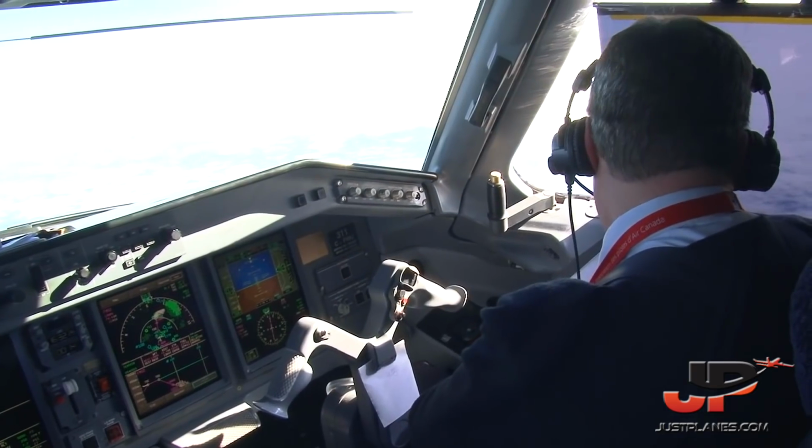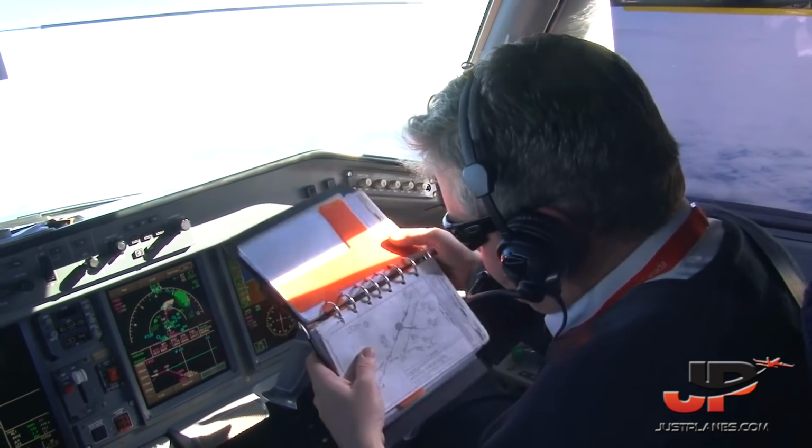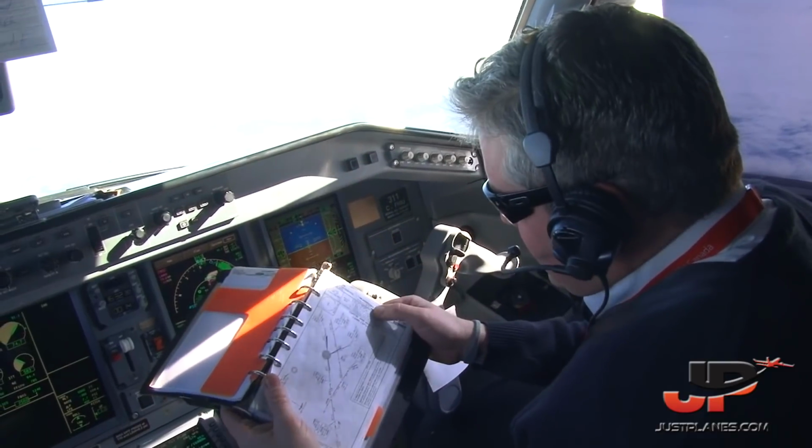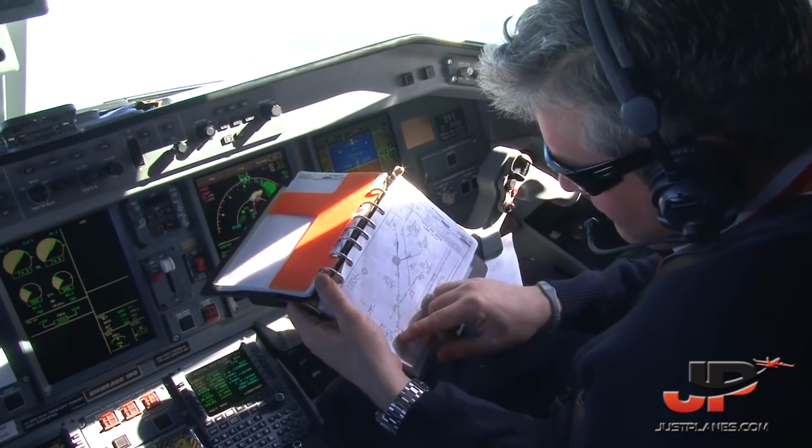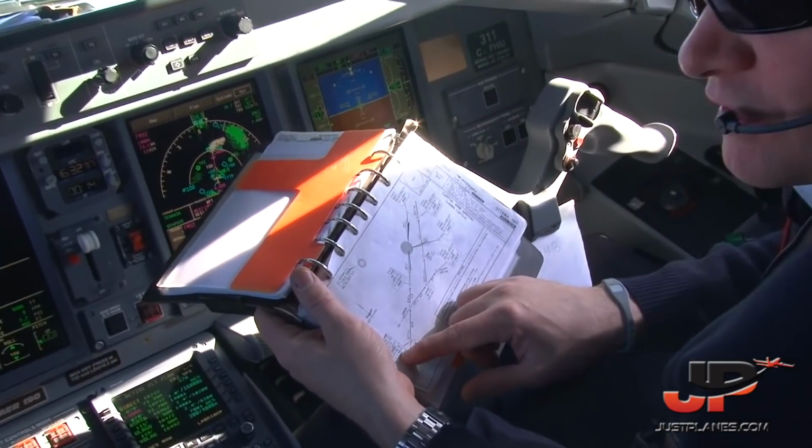This will be the Capital 9 arrival. I'll pull this out. And Capital 9 arrival into Ottawa, page 10-2, effective 11th of February. Contact Montreal 134. Canada below 16 for runway 32.